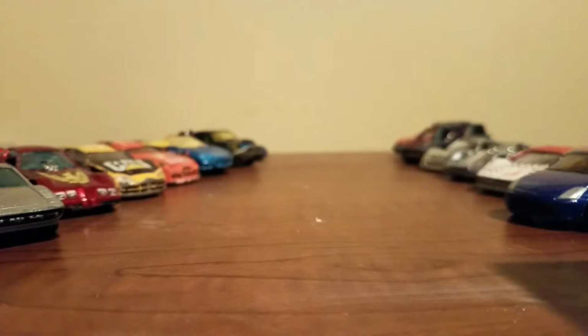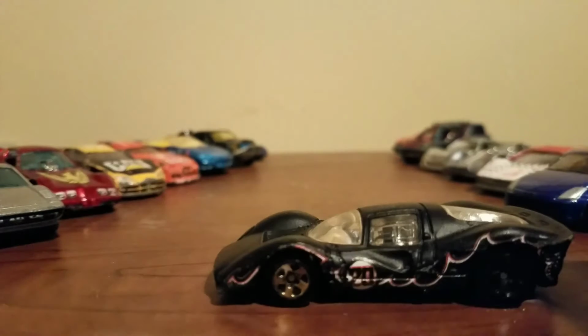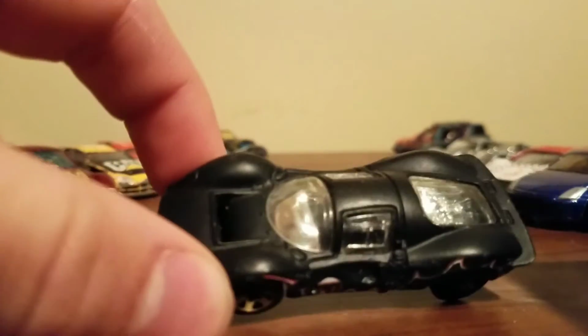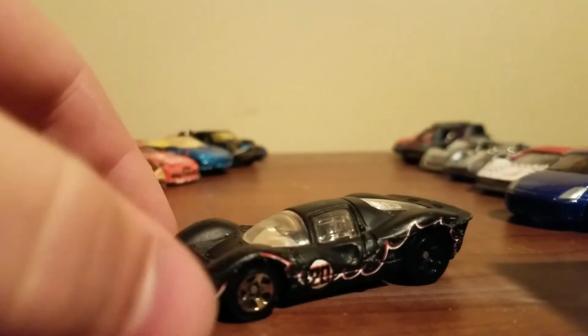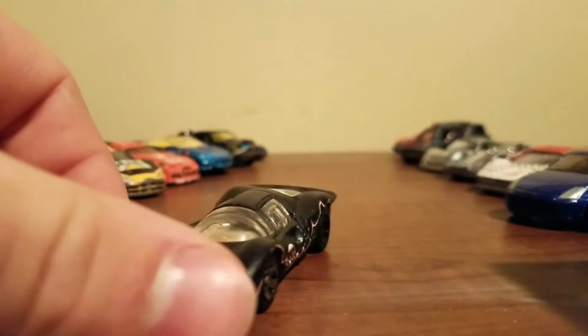All right. Next on the list, this is a Ferrari P4 Hot Wheels from 2001, sorry. Ferrari P4. You know, kind of looks like a space car. It's okay. It's all right.